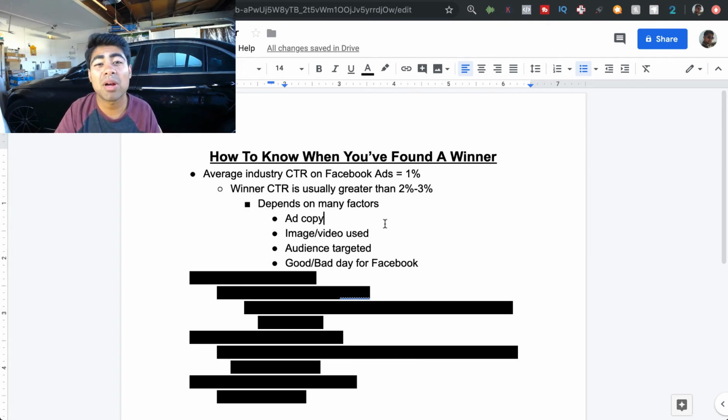But along with this, what I've personally noticed is that when you find a winning product, the click-through rate will usually be greater than 2% to 3%. As you saw for my specific case, the click-through rate was above a 2%. So that kind of tells you that you're onto something.